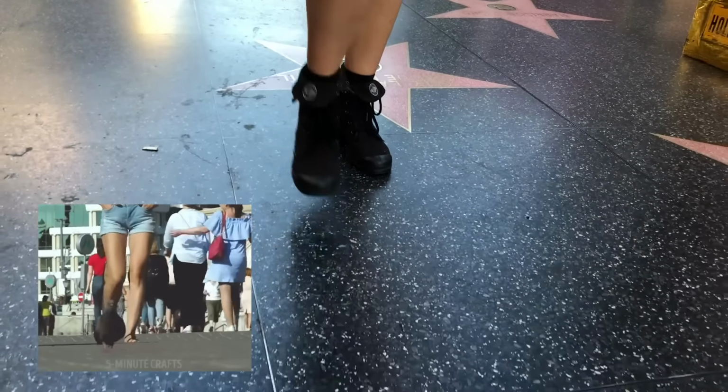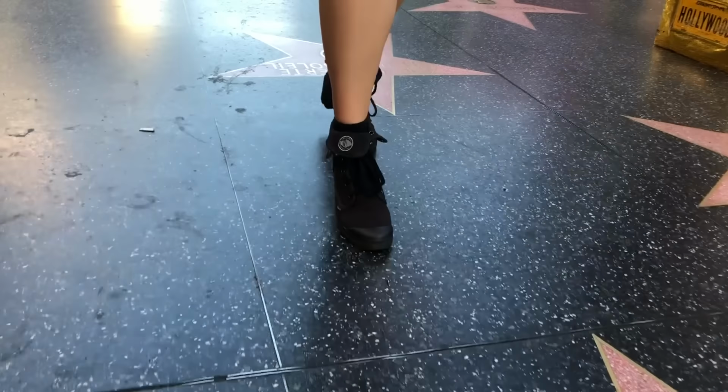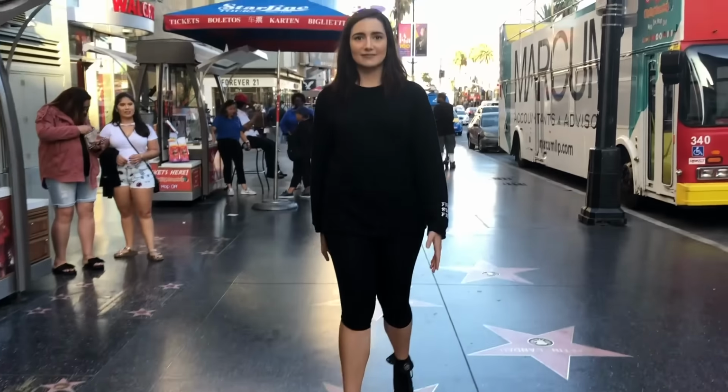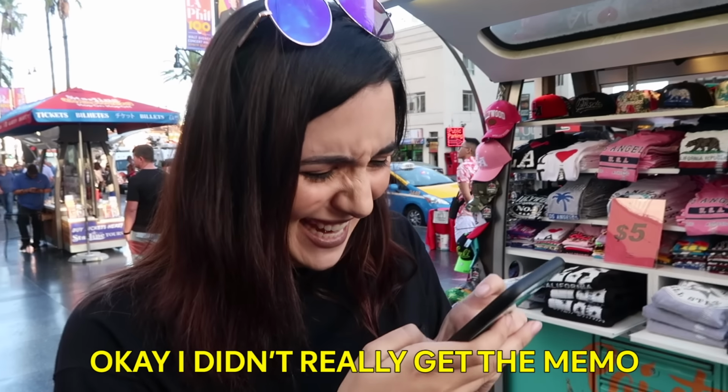So even though I had a few good stretches of walking backwards, there were plenty of times where there just wasn't anyone around me. You zoomed in on my feet, but there was no one else's feet to compare me to. Was that what I was supposed to do? Yeah. Okay, I didn't really get the memo.